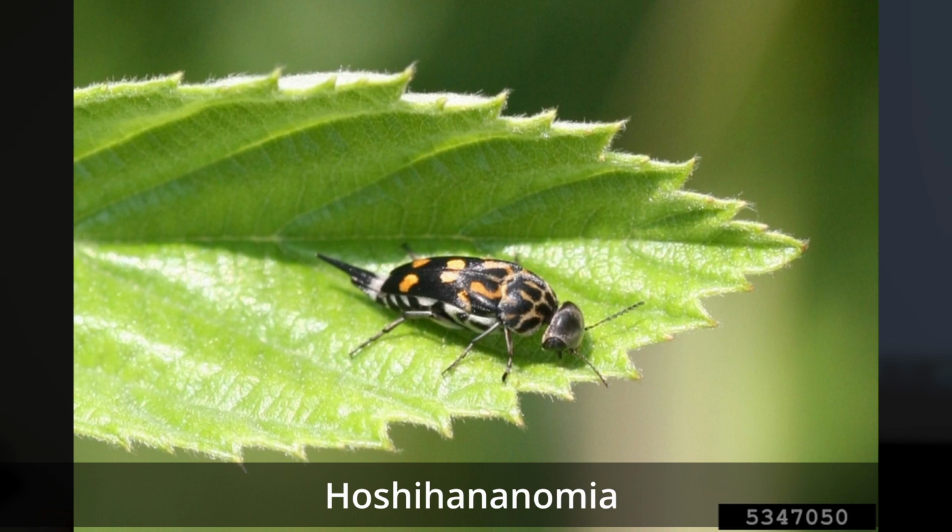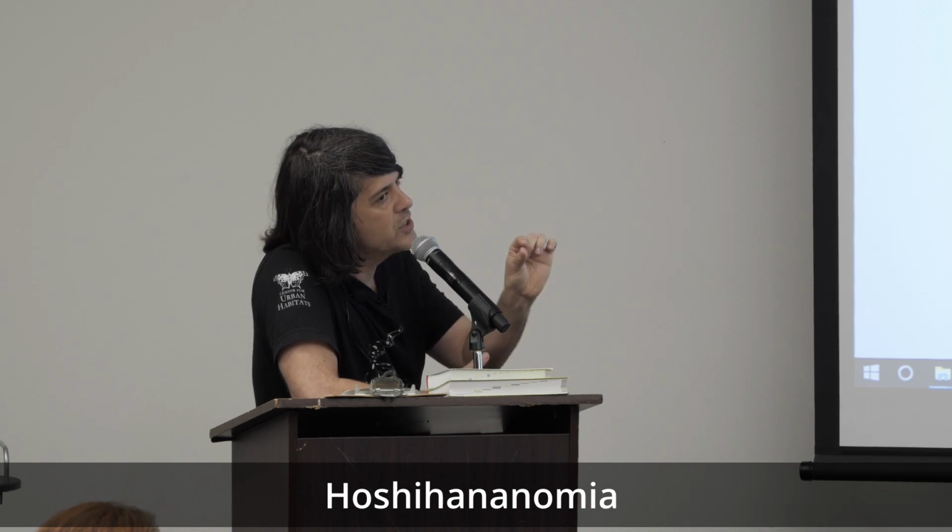And this one is in an impossible to pronounce genus, Hoshihananomia, I think. Which obviously was originally described, or at least named after, Japanese entomologists. So they can actually have a little bit of a pattern too. But all of these beetles are super, super tiny. And if you don't look really closely, then you will probably never see one.